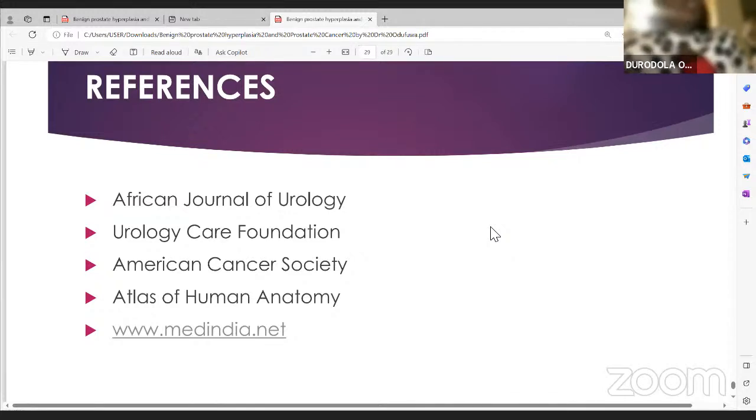Let me start by apologizing for the bit of challenge we had at the commencement of this program. It was due to technical glitches from this end, coupled with our generator not coming up. I apologize. We've had it all from Dr. Odufuwa.